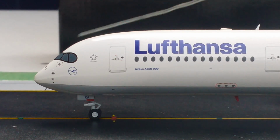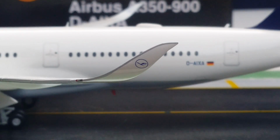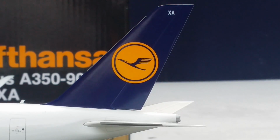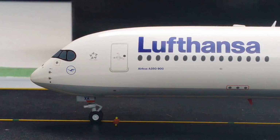Now this logo you see here, the crane that's displayed underneath the cockpit windows, as well as the blended winglet there, and the tail there, and inside the blended winglet as well there. Alright, this logo was designed by the late German architect and graphic designer Otto Firle in 1918. It symbolizes a stylized crane in flight. The emblem was adopted by Lufthansa in 1926 and has been the airline's official logo ever since.